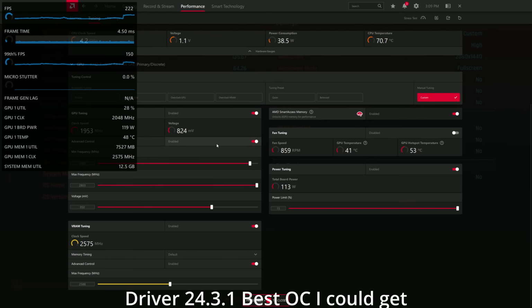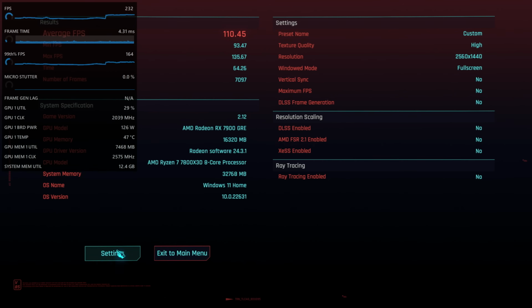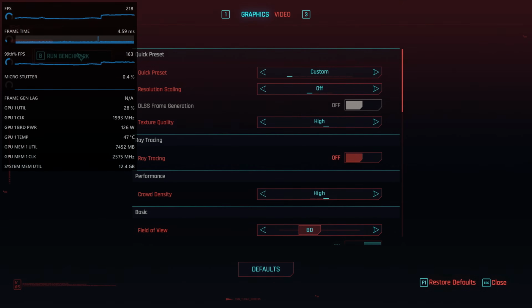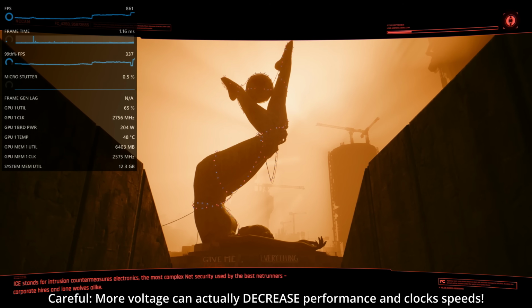As an interesting note on AMD, if I kick the voltage all the way back up to where it started at 1050, I think we'll actually get worse performance out of it. So I'll leave you guys with that note on AMD overclocking.